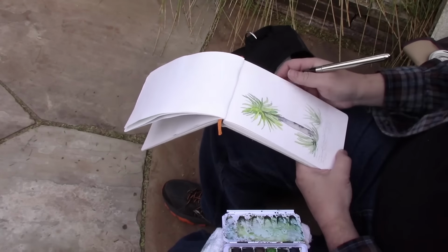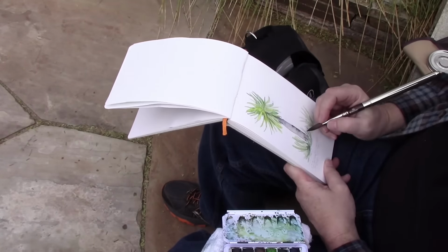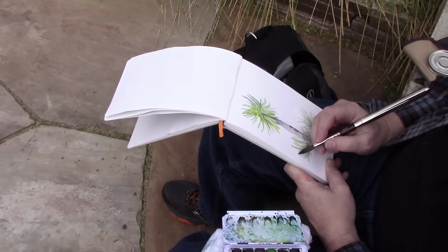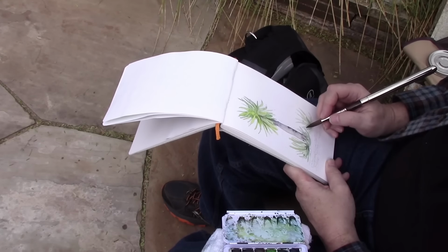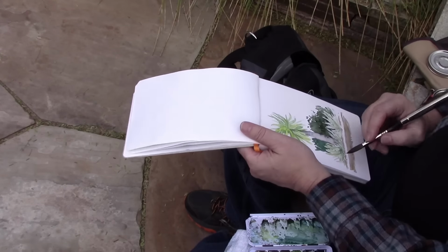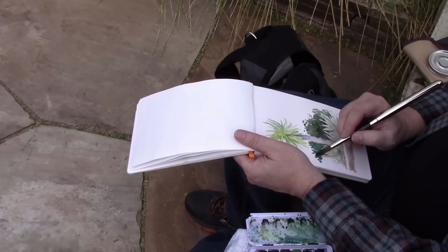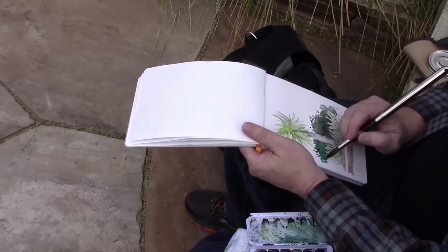I don't have any video of it, but I also did, you'll see it here in a minute, a sketch of some organ pipe cactus, which is not colored yet. I think for you Patreon supporters, I'm probably going to color that one in a Sketchbook Peaks video. But it was just great sitting here. The Botanical Gardens is just so beautiful.